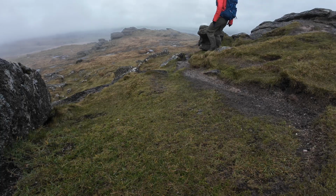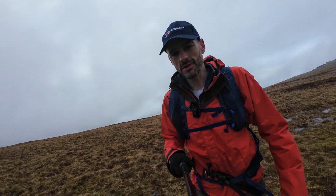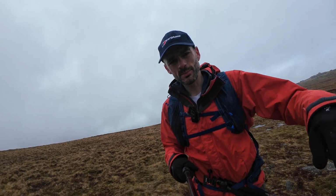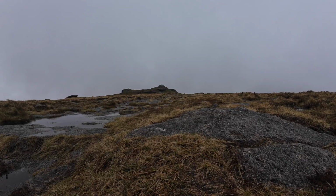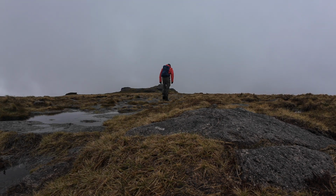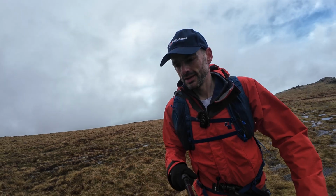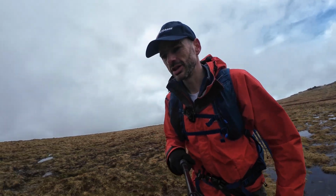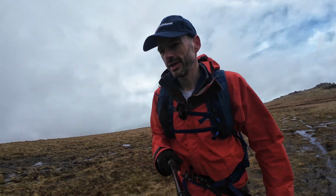I have to say, navigation's pretty easy around here. Because the way everything is, you can see pretty much where you want to go. So once you get to one point, you just keep heading in that direction. Admittedly today with the low cloud, could get caught out, but the visibility is enough for the most part in between all the cloud. So, you know, only on the worst of days you're going to have trouble around here. I'm not really referencing my map too much. Just find out where the next point is and head towards it. Very easy.